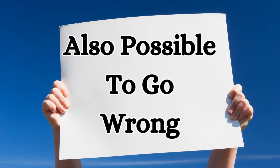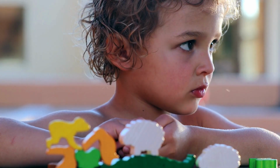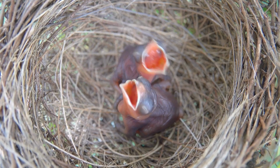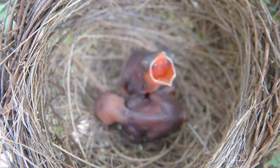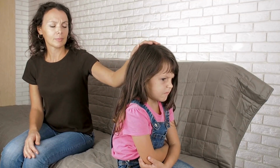Also possible to go wrong. Your character is making fire from scratch. When their young child hears that they are going to use the bird's nest, they are very angry, thinking it's a real bird's nest. They refuse to listen to the explanations of what it actually is and think the person is a baby bird killer.